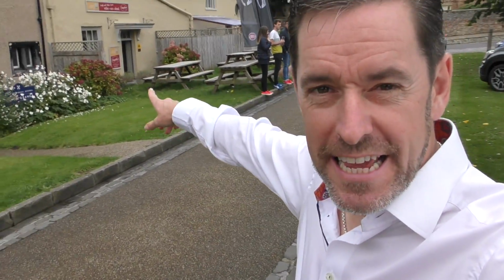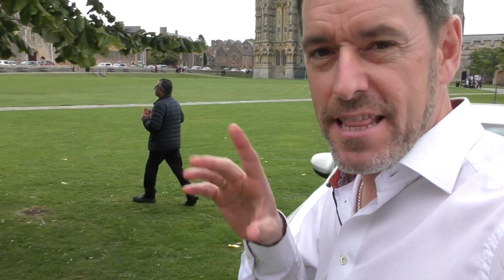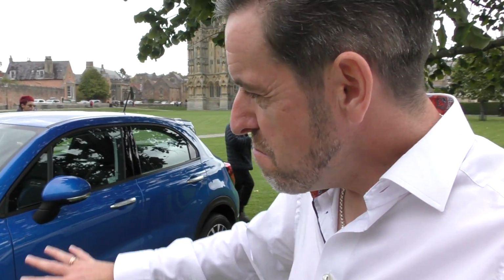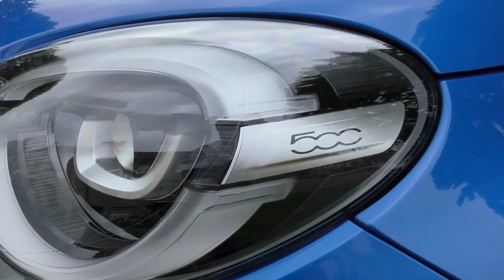We have a lovely little Italian restaurant there. All of the 500Xs are parked up, but I just wanted to have a bit of a chat around the exterior styling of the car. Now, first things first, there aren't huge amounts of changes. Unless you compare old with new, it's very difficult to spot the changes. But the highlight features really, the main look and feel is very similar, but the headlamps are now LED based headlamps.